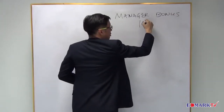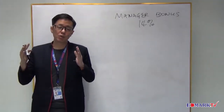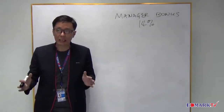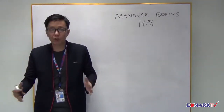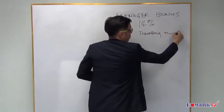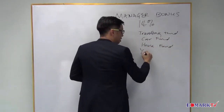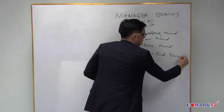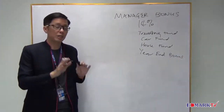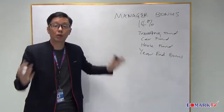Manager's bonus payout is up to 14%. Now, manager's bonus is also one of the most interesting parts of our compensation plan, because if you can understand this, this will also be the same bonus calculation for the traveling fund, car fund, house fund, and for the year-end bonus. The bonus calculation for this is almost the same as the manager's bonus, so it is important for everyone to understand how this manager's bonus is being calculated.